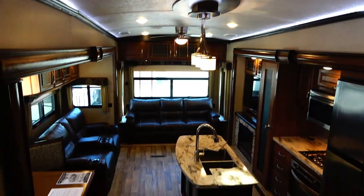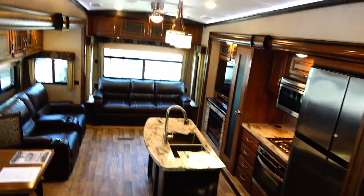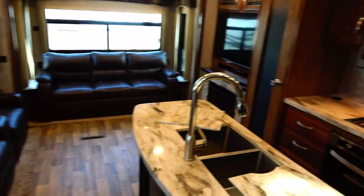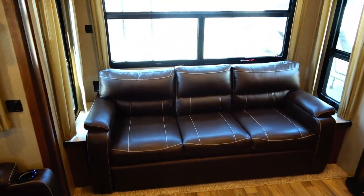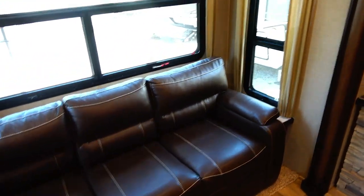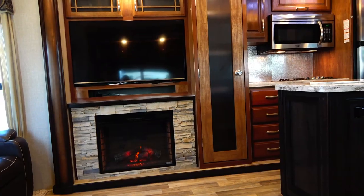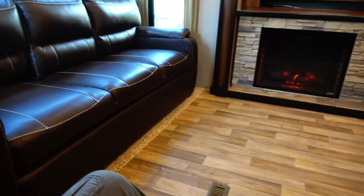So guys, why rent an apartment? I mean, wow. I know this is a couple's model, but I've also got plenty of bunk houses too, if you're interested in a fifth wheel that can sleep more people. Wouldn't this be the ultimate couple's fifth wheel? Wow. Even the cup holders are lighted.